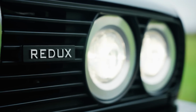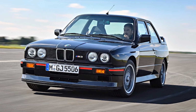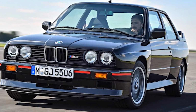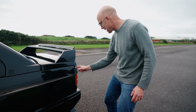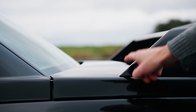The flipping strategy here is all about condition and originality. Modified cars are worth significantly less than stock examples, so you want something that's been preserved rather than improved. Look for cars with original paint, interior, and most importantly, the original engine and transmission. The sweet spot is finding a solid driver quality example for 60 to 70,000.